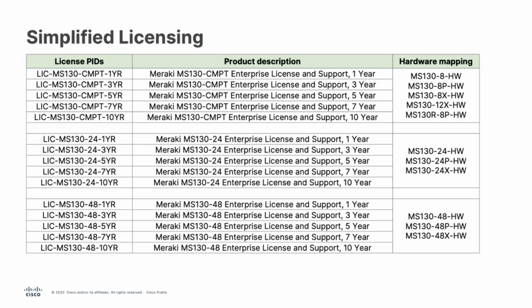So feel free to ask me questions after, but understand that we've got a compact license now that covers the 8s and the 12 ports and the MS130R, same license for all three. And then a license for the 24 port models and a license for the 48 port models. So t-shirt sizing is one of the things you'll hear us refer to, small, medium, large type approach as well. And you'll see this starting to show up in more products as we refresh lineups as well.